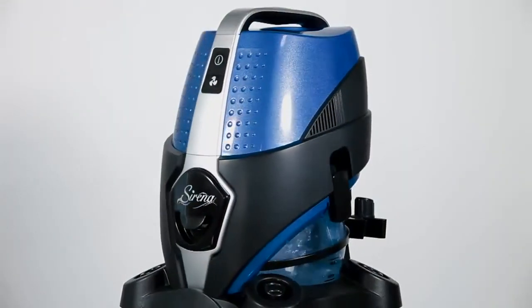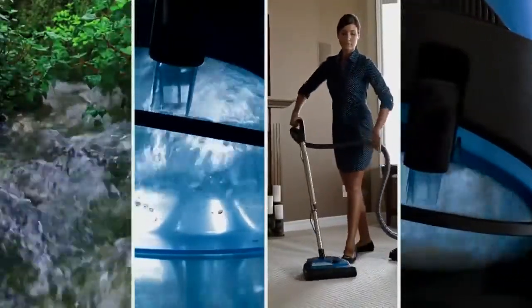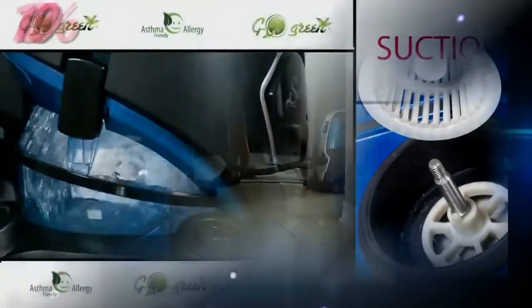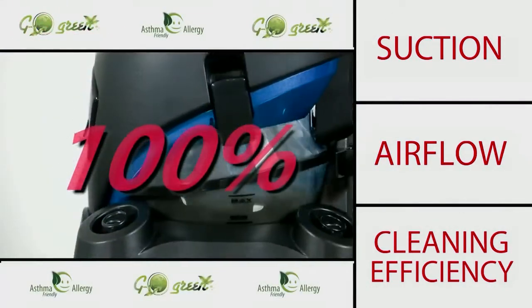Sirena has solved the problem. Like nature, Sirena uses water to trap the dirt. There are no bags. Separator technology allows the air to flow through the water non-stop. Sirena gives you 100% suction, 100% airflow, 100% cleaning efficiency all the time.